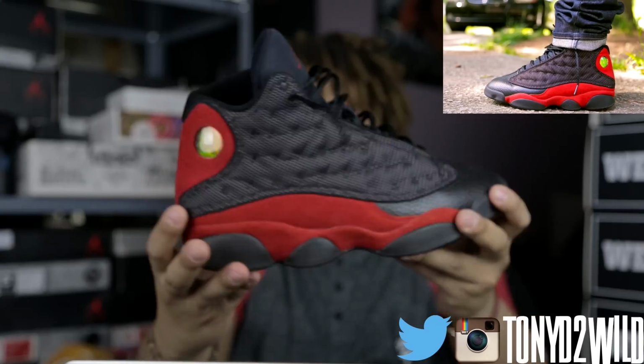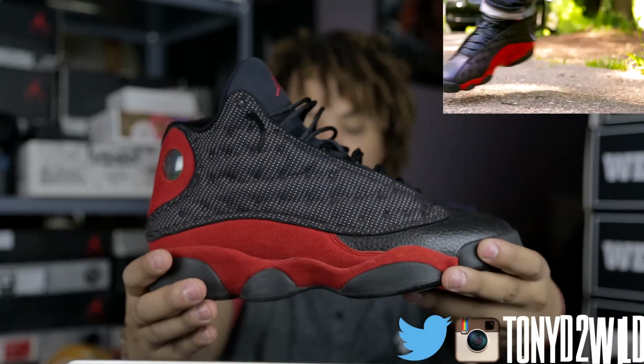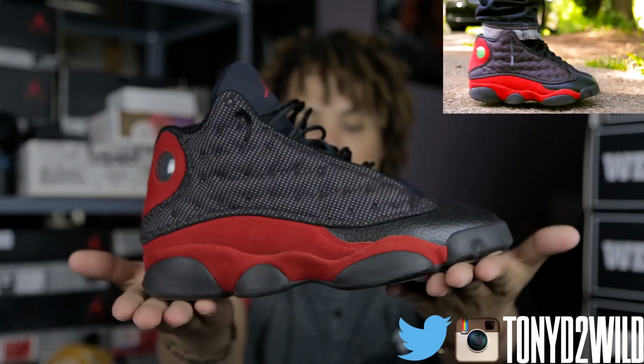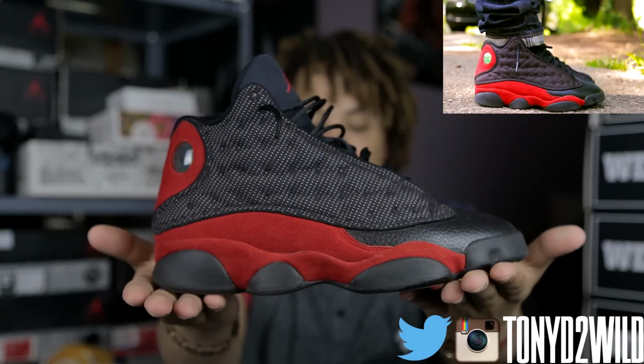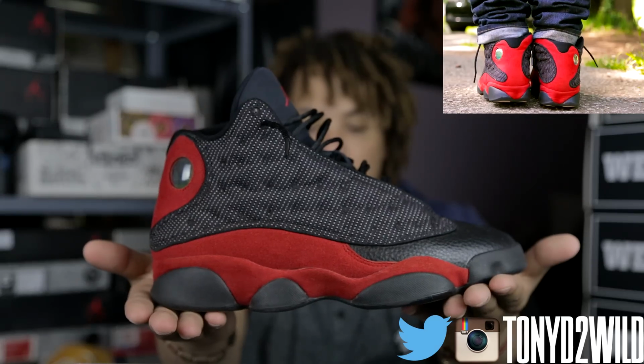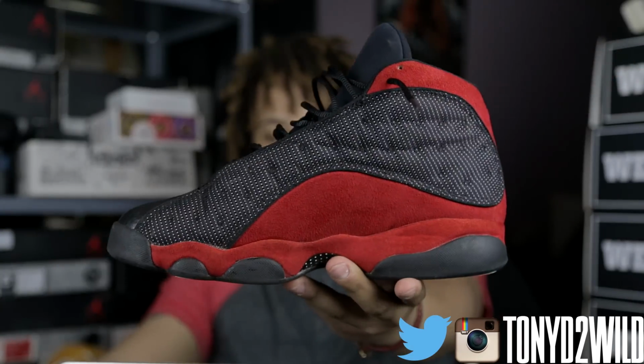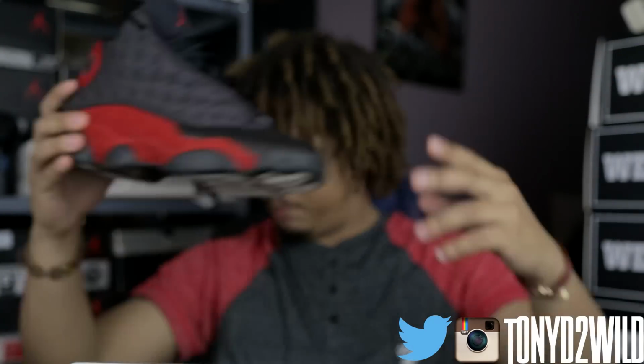One of the grails of all time. And I'm definitely going to be doing more throwback Thursdays. You guys like the throwback Thursdays, you hate the flashback Fridays, so I get the point now. That's a good thumbnail, right? Hold on, let me get it right there. So yeah, Thursday, Jordan 13 Bred.